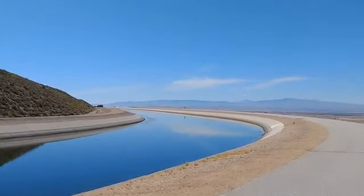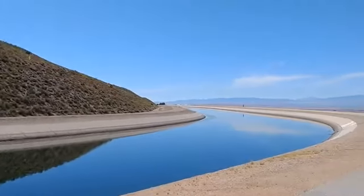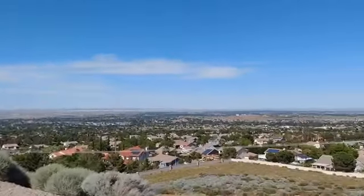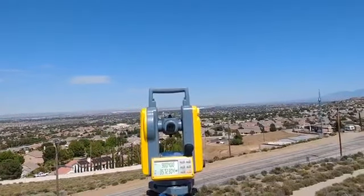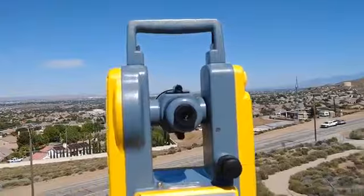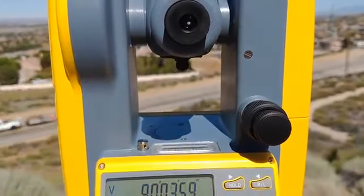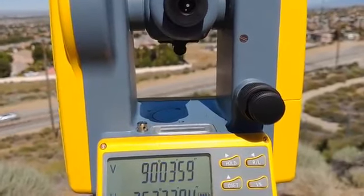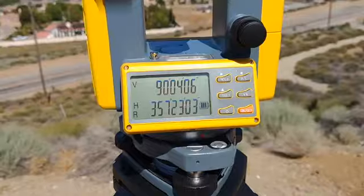The aqueduct is a really awesome site to do these kinds of experiments. On this particular day, the water was very still. So this is my theodolite, a 2 arc second theodolite. I'm really pleased with it. I picked it up on sale on Amazon. Somebody returned it brand new.